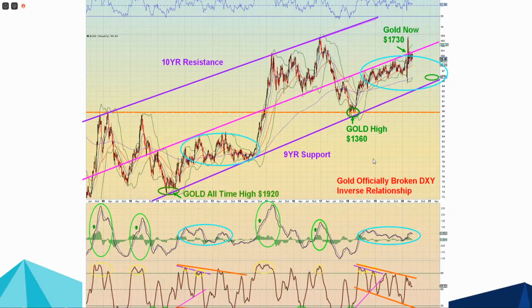And that was when gold had that 1360 five-year resistance trend line. This is where that happened, back in 2018. Then from there gold popped up, then DXY popped up, and gold started to trail back down to 1162 or 1163, which was the recent low. And then everything was starting to line up.